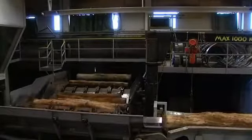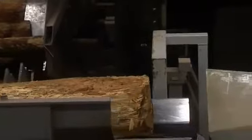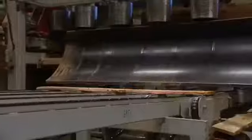Now we have entered the sawmill. This is where we saw the logs to match the manufacturing of our 1, 2, and 3 strip floors. To cut the log, we use band saws. In order not to cause any damage to the log, the blocks and boards which are produced end up in a cradle and are then carefully placed on the conveyor. This prevents cracks and pressure marks.